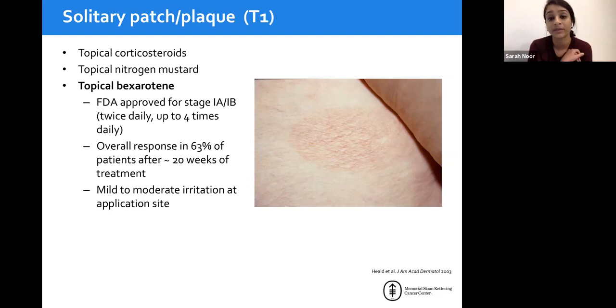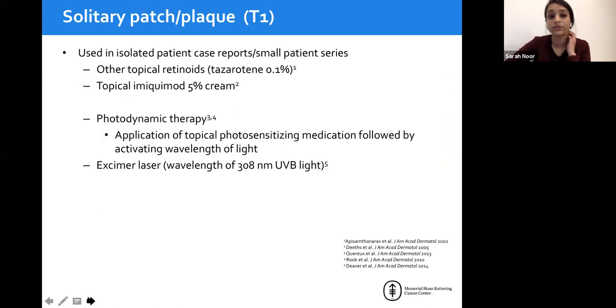This is something that we see with use of topical retinoids in general, even when we're using topical retinoids for acne. And so usually there is a mild skin irritation or dryness that is seen in the first few weeks of starting, but then subsides. And so often, and I think even in the package insert for topical bexarotene, there is guidance on starting every other day for the first week or so, and then slowly increasing to twice daily. So those are the three main topicals that are used.